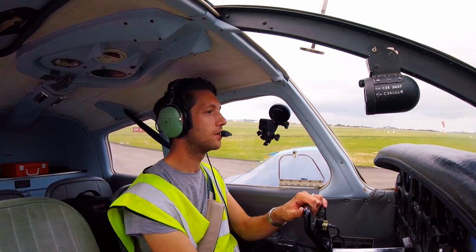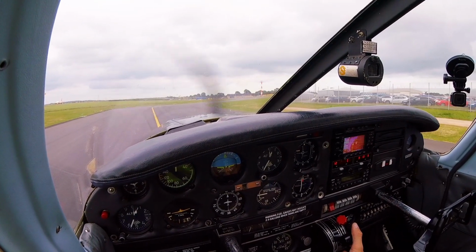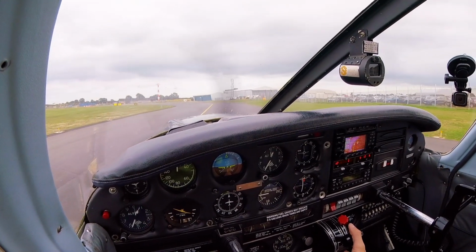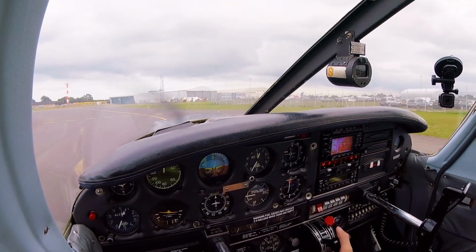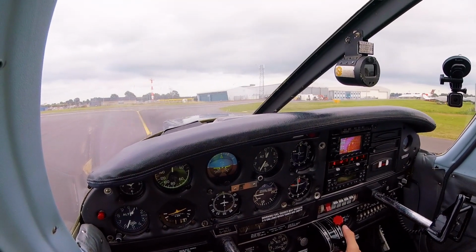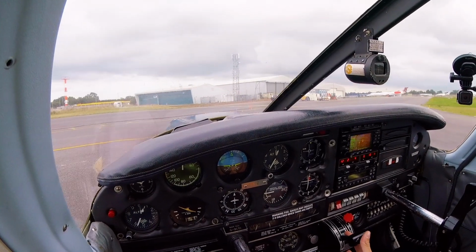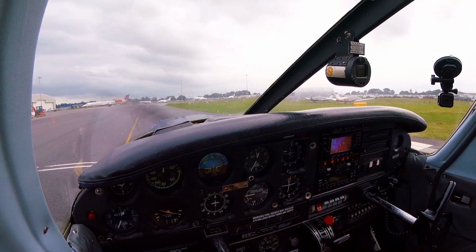Third strike. Okay, taxiways are clear. And Golf Golf India, Tao.